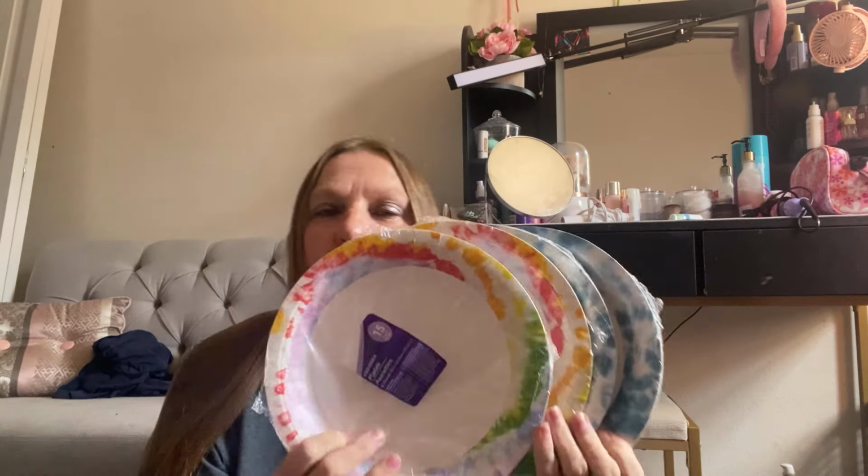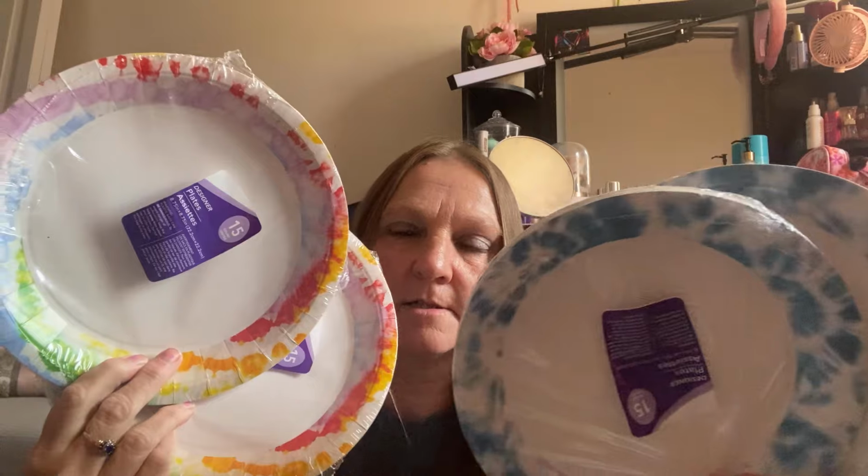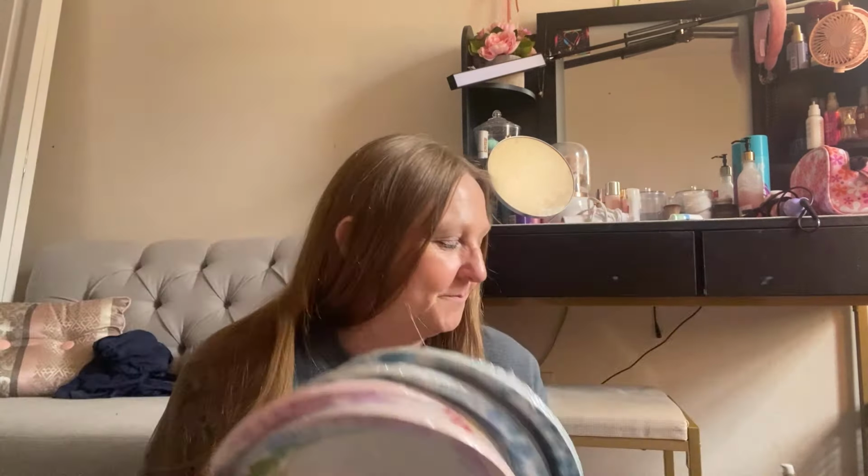And I got to show you my plates I got. They're tie-dye. They are tie-dye plates. I got these because we're going to be doing a lot of cooking out before school starts, or sandwiches. I got the grandkids coming over, and they get in the pool, and I can use these tie-dye plates for their lunches. I thought these would be fun, and these are the only prints that I've seen, but these are cute. Picked up four. Let me show you better. These are the blue ones.